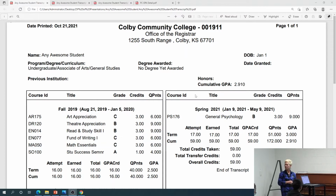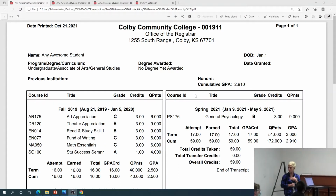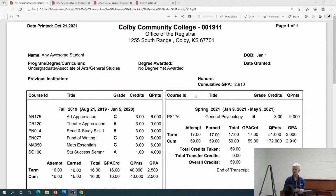You'll see something a little different in PowerCampus or in Trojan Web, but this is what we see in PowerCampus on our side, in the student information system on our side. So if you hear staff and faculty talk about PowerCampus and the back side of PowerCampus, this is basically what we see, okay?